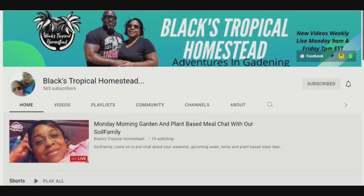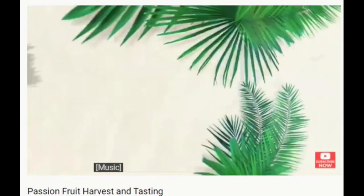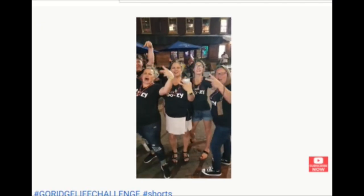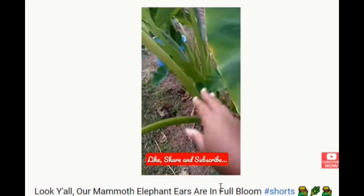Black's Tropical Homestead. Hey everybody, meet the Blacks. That's not them. But Sherry and Bobby Black would probably survive the purge and help their fellow soil brothers and sisters do the same. Oh yes, now you know who they are. If you see the word soil brother or soil sister in somebody's comments, you know Black's Tropical Homestead was there.